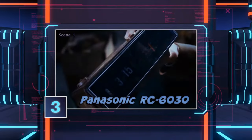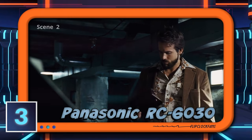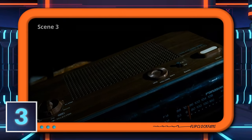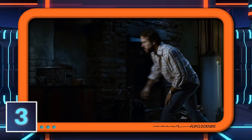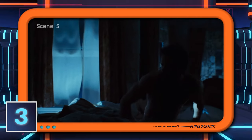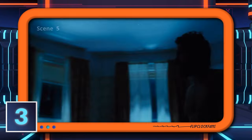Number 3, the Panasonic RC-6030. In 8 distinct scenes of the Ryan Reynolds remake of the Amityville Horror from 2005, you can spot a movie mistake here as the RC-6030 changes to the RC-6040 for a short time, but then it goes right back to the 6030. The Panasonic RC-6030 must be a top 3 flip clock by the point system, as you will see.